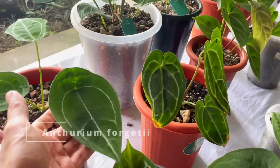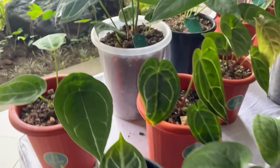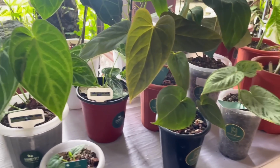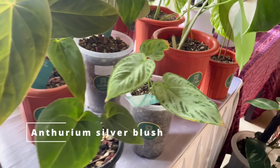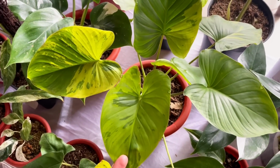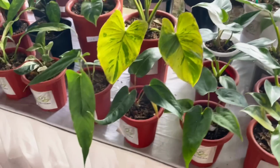This is a cool forgetii. Look at the line, it's quite intricate here, like a paint stroke that never got finished. Some really cute baby anthuriums here, actually. Just really gonna quickly skim through these. This is a cool little silver blush here. A parent plant that is used for many hybridizations. This is a Homalomena that's variegated. Here's a view from up top. It's quite small. I don't know if this gets big over time. They usually do get bigger, especially if you ground them on the floor rather than keeping them in pots.